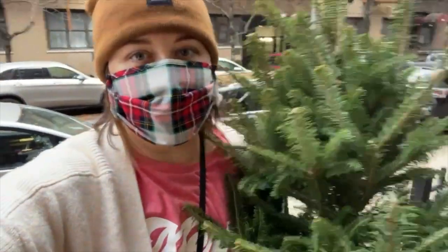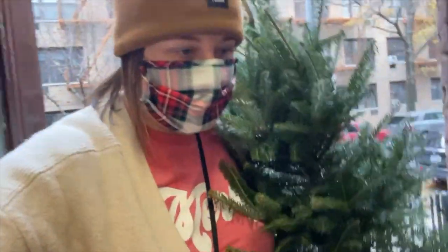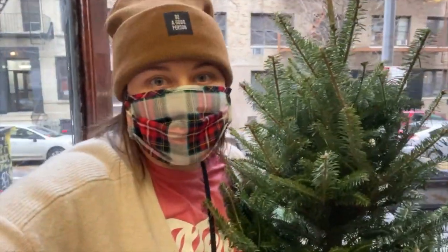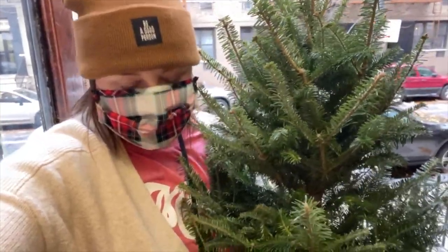$70, guys. This little bitty tree. Welcome to New York. We have our package. Alex's. Oh, it's Alex's package. See, it's not even my package. It's Alex's package. Okay, I gotta go because I can't get the package and the tree.